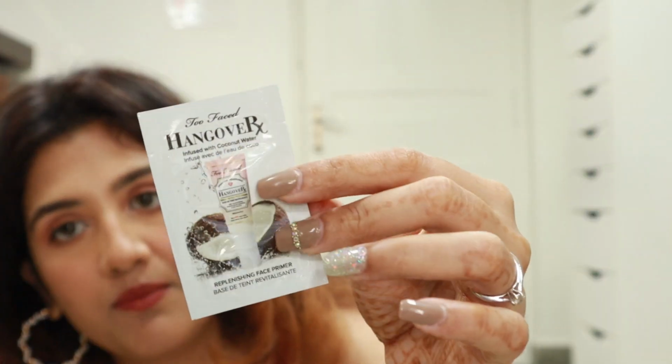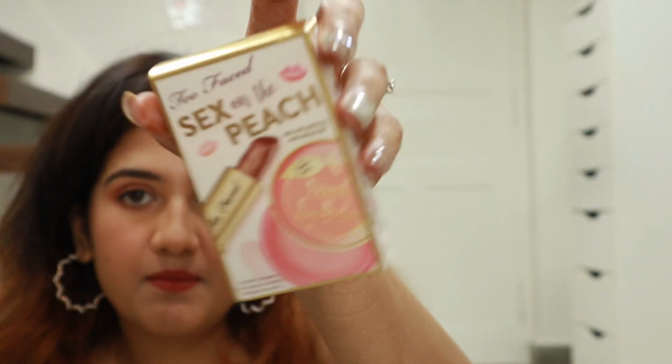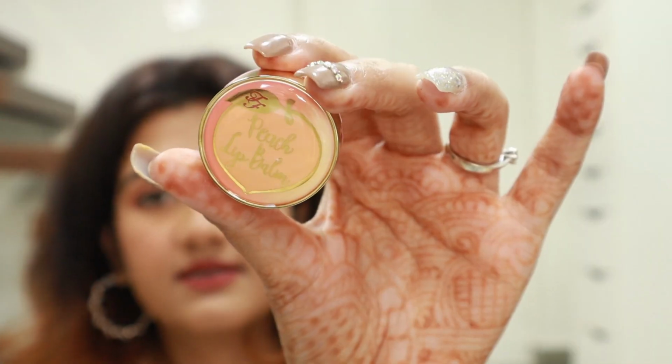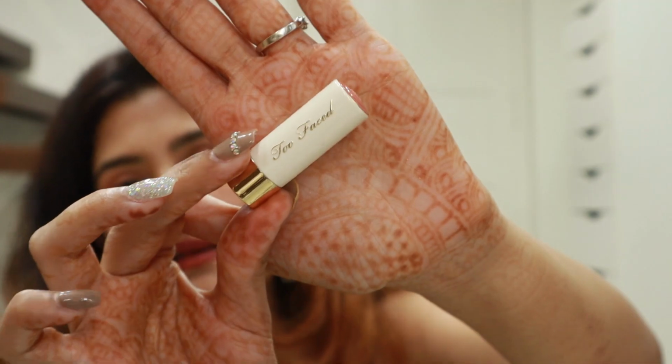This is the Hangover Primer and this lipstick and lip balm set. Wait, I'll open it for you guys. I haven't even opened it yet. Oh, pretty. This looks pretty. It smells so good. This is the lip balm and this is the lipstick.